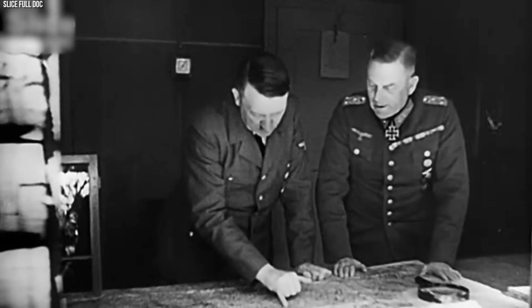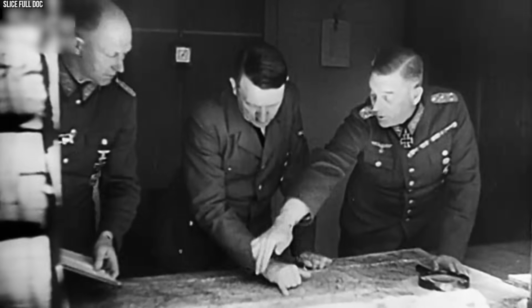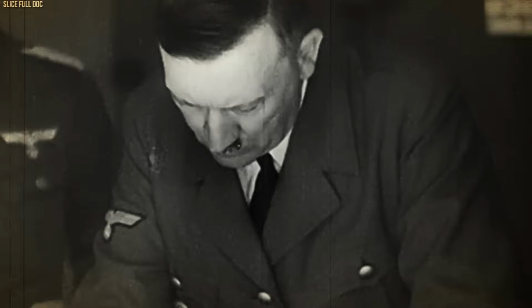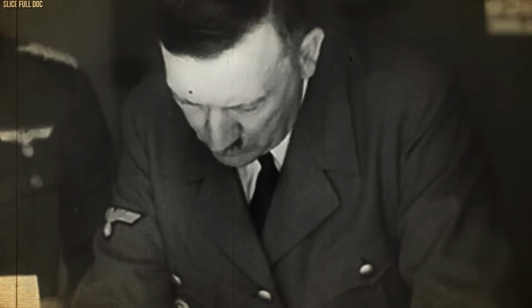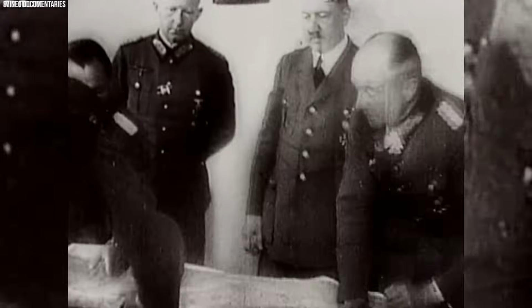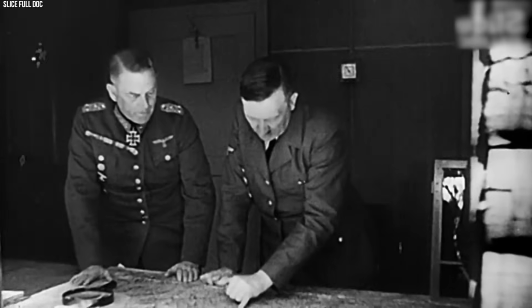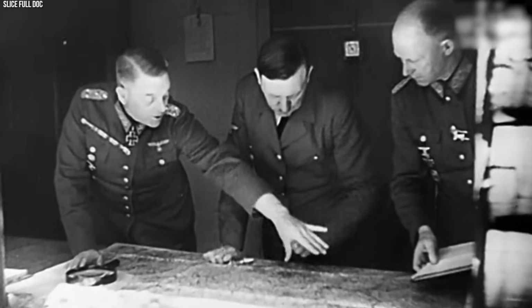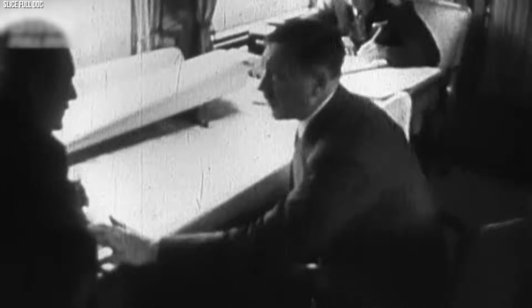Personal items found in the map room revealed the human dimension of these apocalyptic military conferences. Half-empty coffee cups sat alongside ashtrays overflowing with cigarette butts. Hitler himself didn't smoke but had apparently abandoned his usual prohibition on smoking in his presence during these final days. Notepads contained doodles and calculations made by generals during Hitler's long monologues, some showing mathematical calculations of how long various units could hold out with remaining ammunition and supplies.